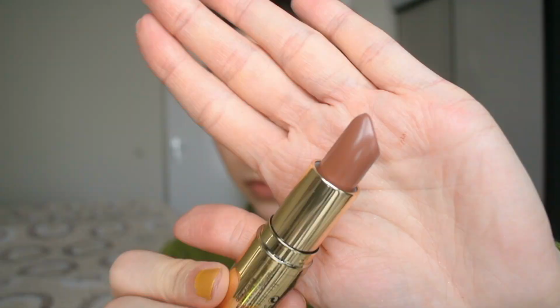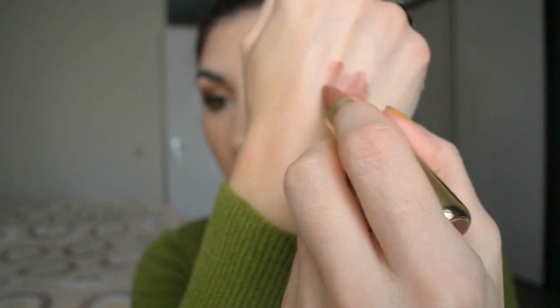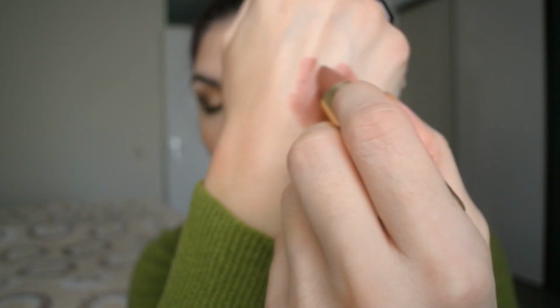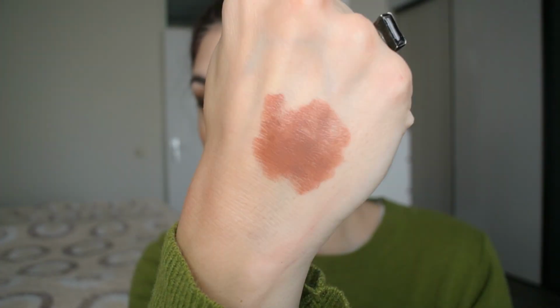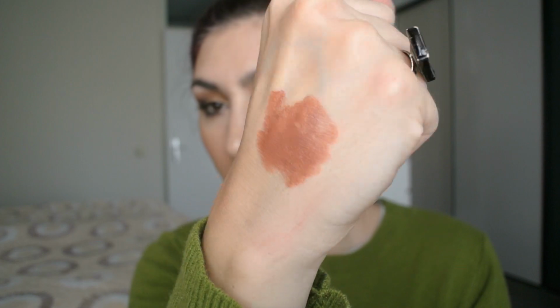So this is the shade Heyday, and this color is beautiful, but it is just slightly deeper than the shade Charmed Life, so I didn't really need to have both. But like I said, when you choose online, it's sometimes very hard to tell how exactly the color is going to look like live.